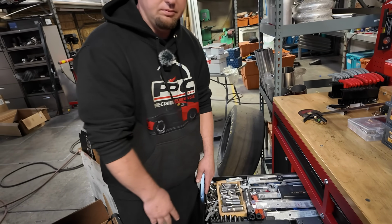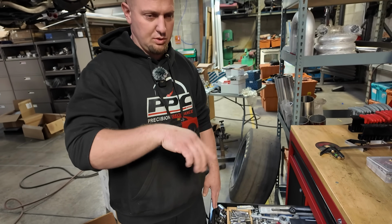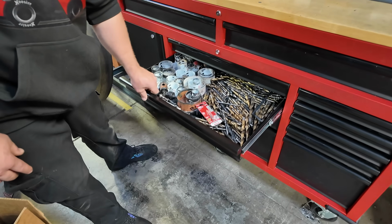Oh, okay, that makes sense. Yeah, because we do some dash 20 and dash 16 stuff, which is big, and sometimes when you weld them, you have to tap them. They'll warp a little bit. Gotcha. That makes sense.